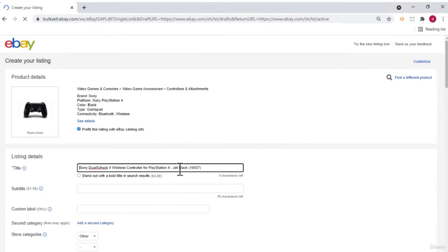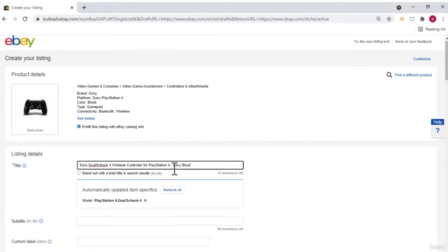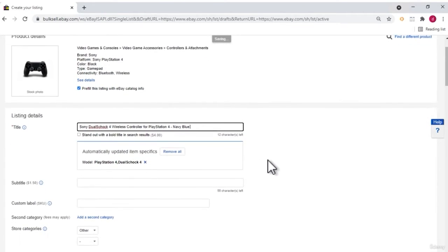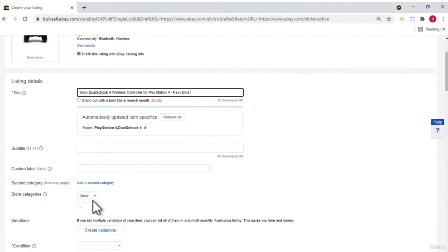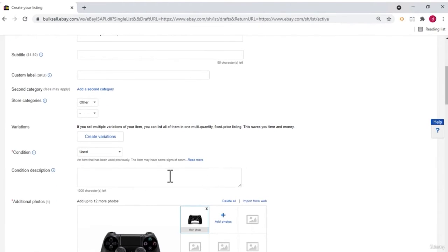So here under create listing is where you're going to have to tweak a couple of the pieces of information that eBay has provided, such as the title. Because the product that we have is not black but navy blue, we're going to add navy blue. All the other information should be automatically filled out by eBay. We did select a gaming controller that was the same one that we have at home, and this is the reason all of the other items on this list are filled out for us. We do have to go through all of the information even though it is filled out for us.